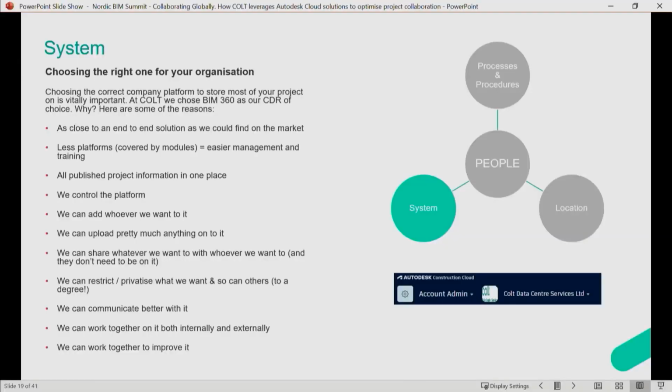Systems, so choosing the right one for your organisation. I'm not here to stand and sell you Autodesk products because maybe BIM 360 is not the one for you. It might not be, it might be. Choosing the correct company platform to store most of your project on is vitally important. At COLT, we chose BIM 360 as our CDE because of the following reasons.